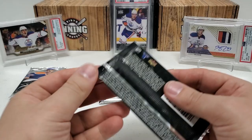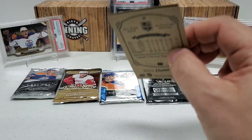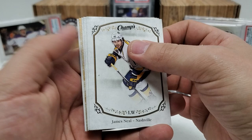15-16 champs. Love this a lot. Out of a 24-pack hobby box, you get one auto, a couple of jersey cards. So, nothing thick in there. So, hopefully, maybe we get the auto. I mean, I doubt it, but that would be really cool. You get silver parallels, gold parallels. I mean, we're looking for the big rookie, and I think we have something gold. We got a gold parallel.